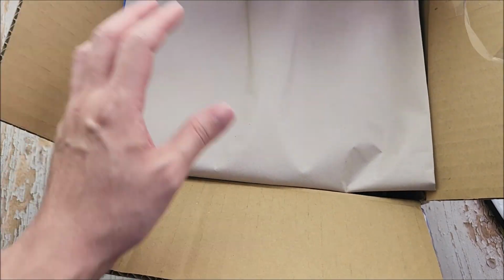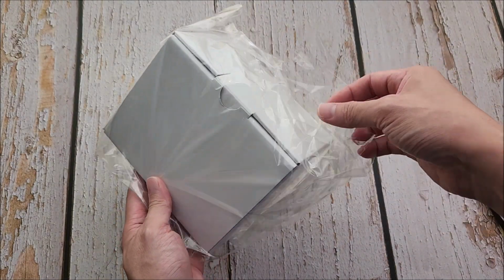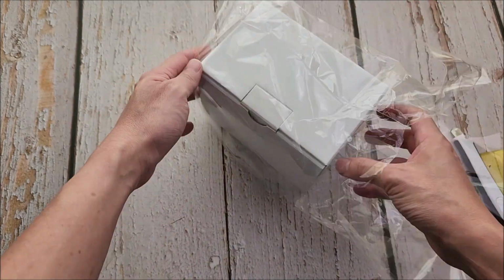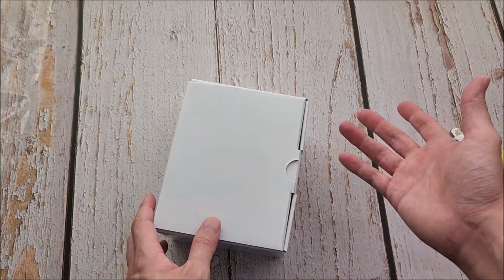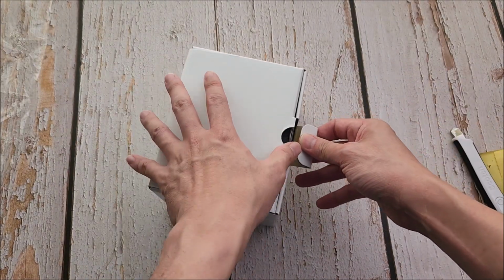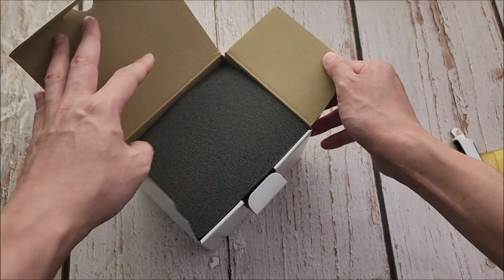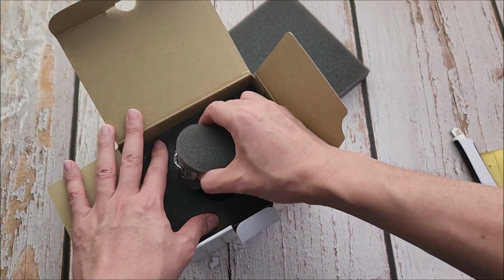All right, I'm going to move this away. The watch is a vintage watch, so it doesn't come with any box or papers, but for the price I paid, I think it's worth it. I didn't expect them to give me at least a cardboard box, so yeah, I'm good. Ooh. Wow.